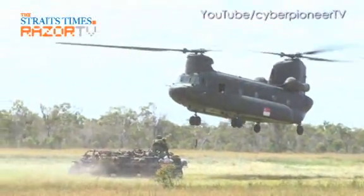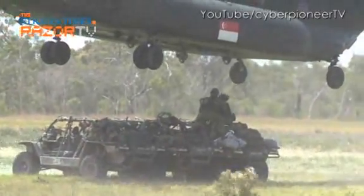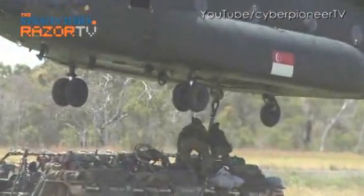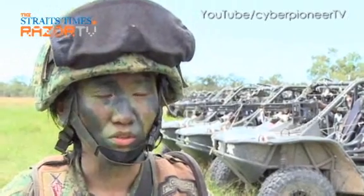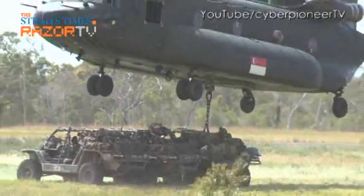In this particular scenario played out in Exercise Wallaby, the guardsmen, elite warriors of the SAF infantry, are using this underslung capability as part of their attack. Because our Guards battalion is a heli insertion battalion, therefore we insert into the depth of the enemy. Our light strikes are basically the assets for our battalion, therefore we insert them in to provide extra mobility and firepower to our attack manoeuvre.